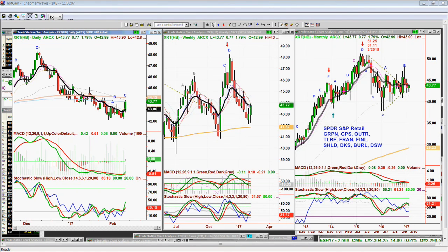XRT, nice move up, leg C, very quick A to B to C, but nothing until this is the same as Paul. If it takes out the high of the 25th or the 44.12 area, it's at 43.78, up 77 cents. That's good. You really want to see it pierce and just decisively take out the 45.05 high of the 17th of January. That'll say, great.